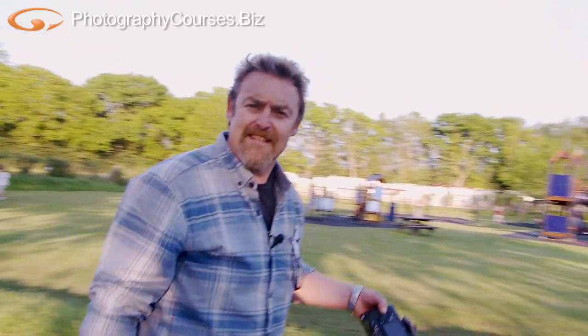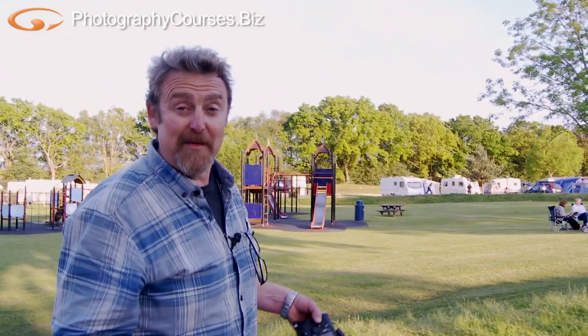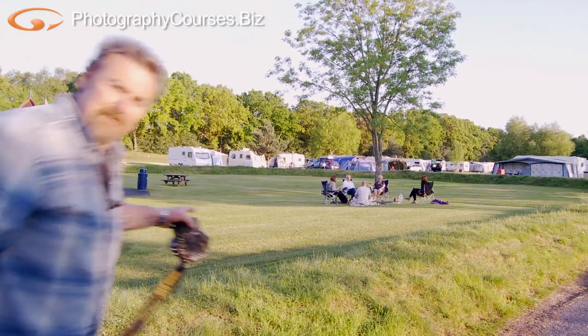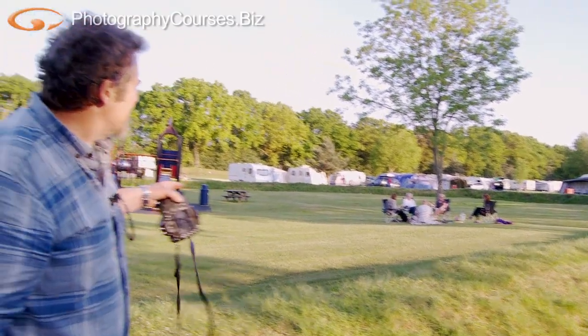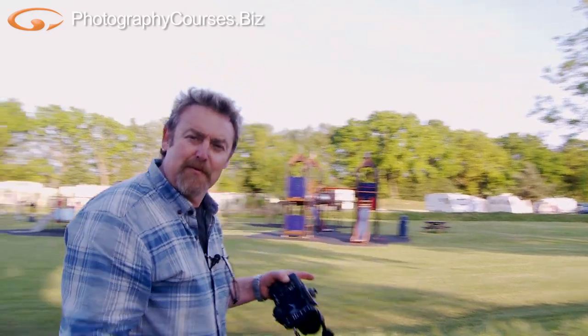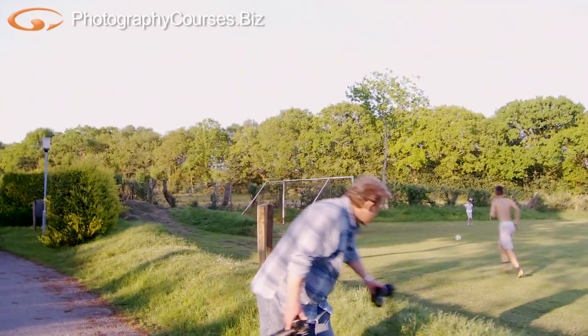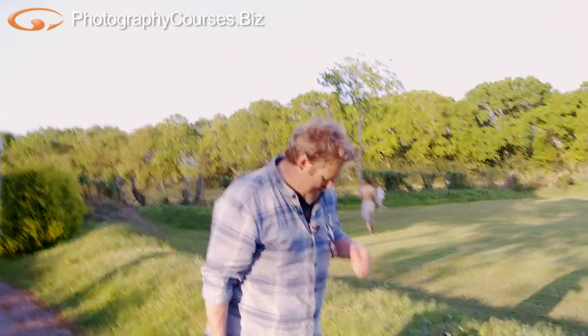And finally, I want to get a shot of some people with some tents and caravans, like they're at least having a nice time in the evening. We've got these guys sitting here under the tree, which is really nice. And I've asked them their permission and they've said that's okay. So I'm going to see what I can do. To do that, I'm going to want to use a long lens to bring the caravans up behind and the tents. And I need to get down pretty low.